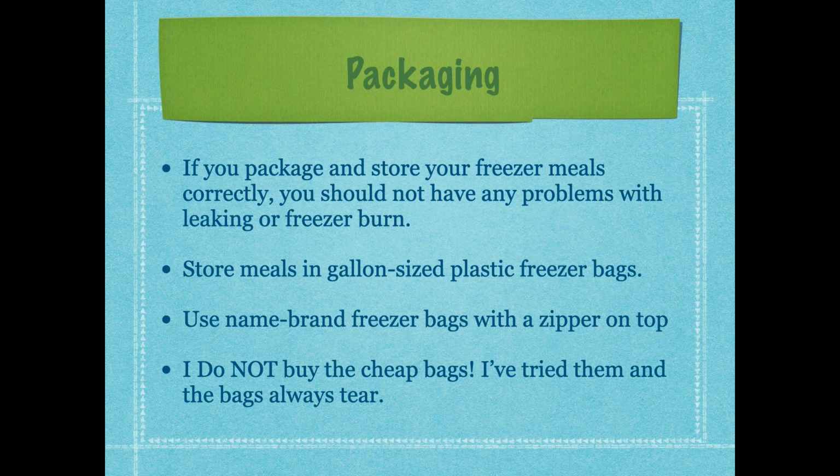I think one of the big things is you want to use quality bags. I'm a big store brand purchaser for things like some of my canned veggies and beans. But in my experience, those store brand bags do not hold up with freezer meals as well as your Ziploc or your Hefty bags. The Ziploc and the Hefty bags really are a big difference in quality, especially when you're making a freezer meal. So I do think having good sturdy bags is definitely worth the extra cost in this situation.